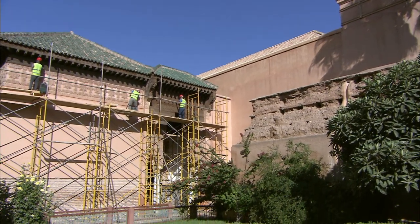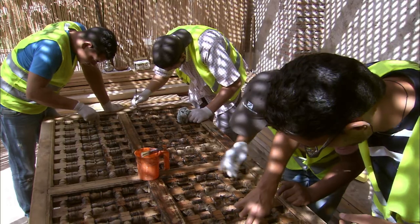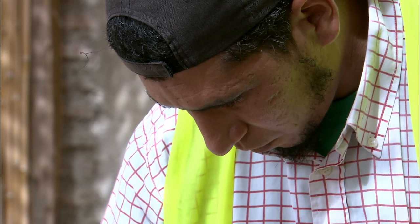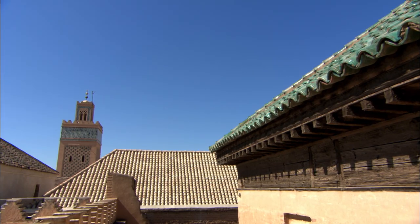Outside the Lala Misauda room, the dust was removed from the carved cedar wood awnings and stucco friezes. Any missing or damaged pieces were replaced and protected. The wooden mashrabiya were cleaned and restored in a similar manner. It took 2 years to complete the restoration work.